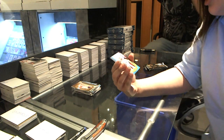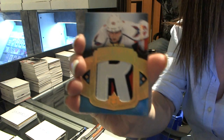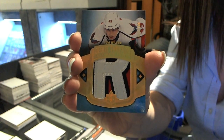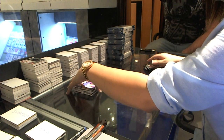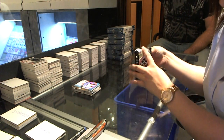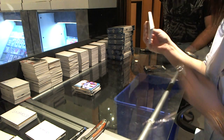Debut Threads patch numbered 17 of 100, Tom Wilson. An R. Maybe not an R. I feel like it's an R. From Capitals but, or Wilson. What's that? Didn't borrow it from Connor Carrick.